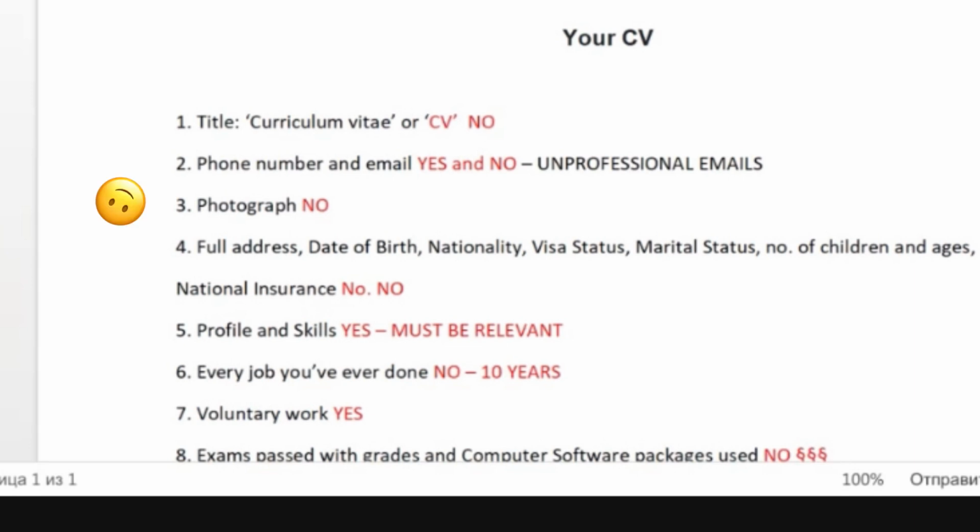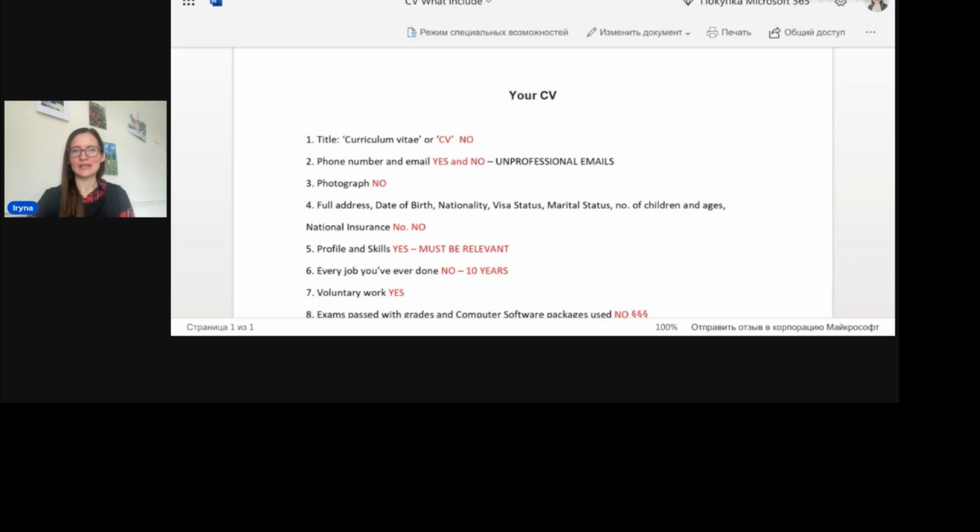Your photo. No, don't include your photo in your CV. I know that there is a lot of advice on the internet, a lot of templates with a photo, but in the UK you should not include your photo in the CV because the law considers it discrimination. The employer, first of all, would like to see your achievements, your skills, and what you did during your life, not how you look.